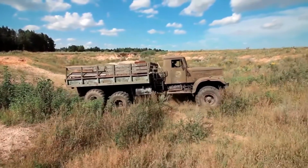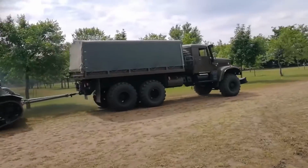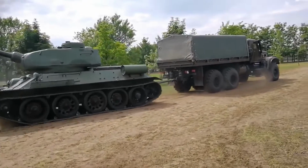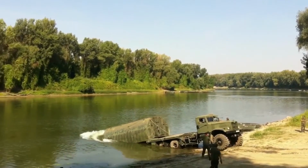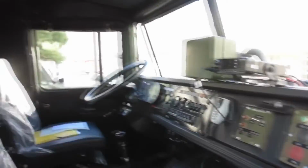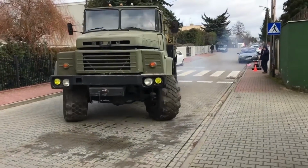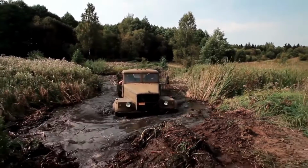The KRAZ 6322 heavy truck has a payload capacity of over 10 tons. This heavy-duty military truck is intended for different loads and troop transportation. A 3-person cab is standard across the range. It is very similar to that of the early KRAZ 260s. This military truck was specifically designed for off-road application and has considerable cross-country mobility.